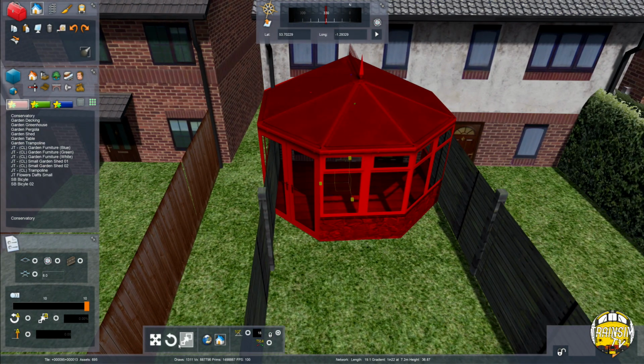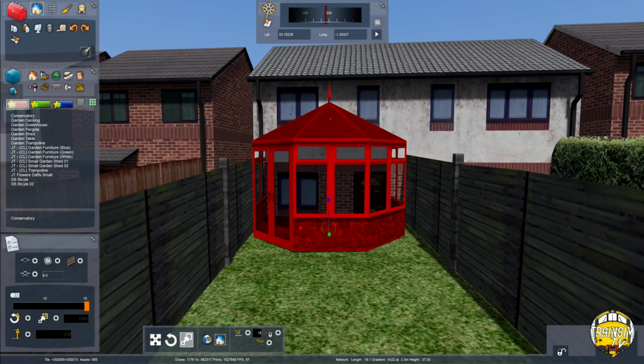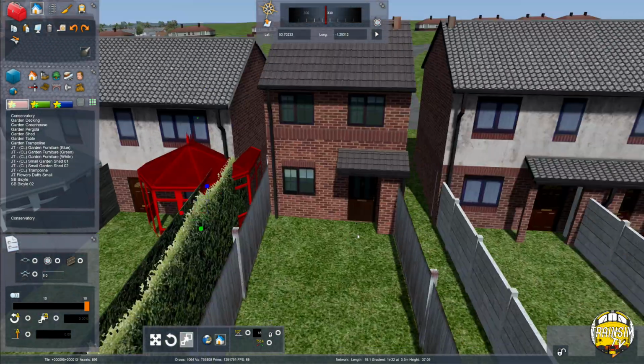But we can get around that problem by going to the scale tool, taking the padlock off. So we're still on local transform. Taking the padlock off means we can modify stuff in different directions. So we can make it narrower, but we can also make it shorter, and just generally make it so it fits, is the idea.